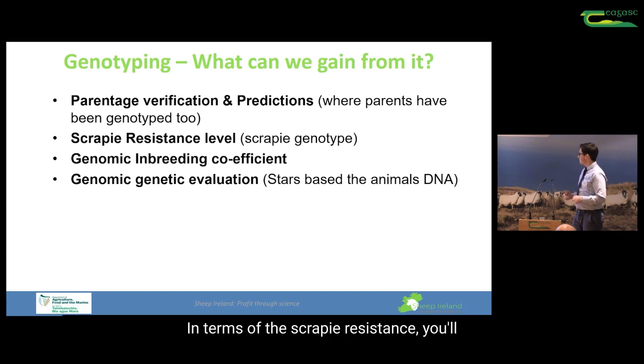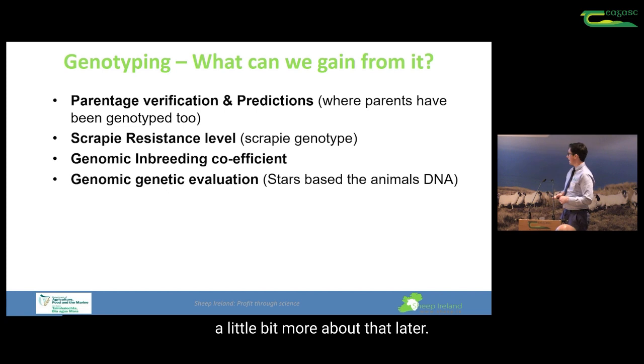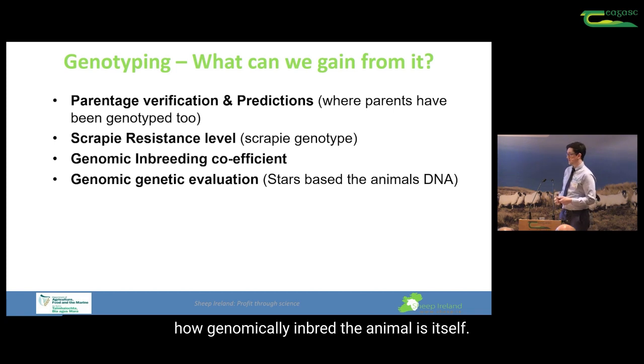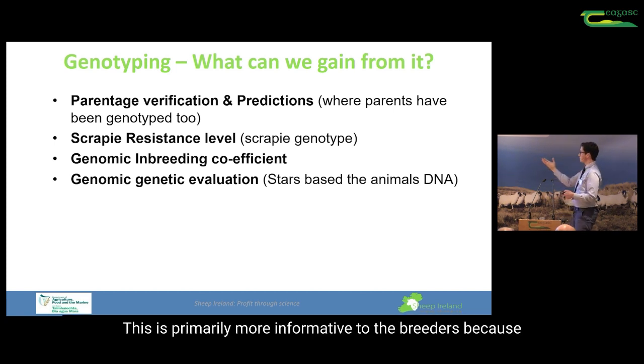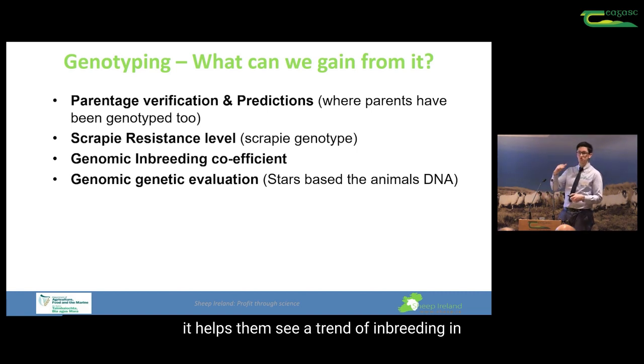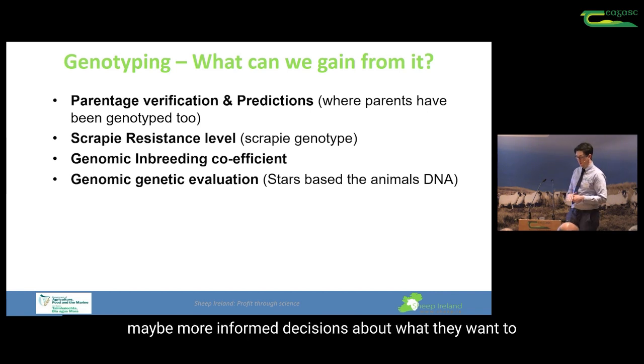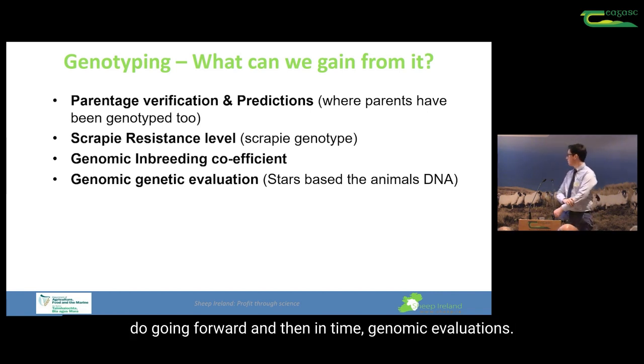In terms of the scrapie resistance, you'll get your scrapie result, and I'll talk a little bit more about that later. You'll get a genomic inbreeding coefficient, which tells you how genomically inbred the animal is itself. This is primarily more informative to the breeders because it helps them see a trend of inbreeding in their flock over time and can help them make maybe more informed decisions about what they want to do going forward.